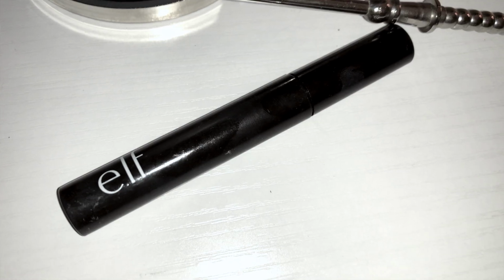Back to eyes, if I were to use a mascara, I tend to use the e.l.f. Mineral Mascara.